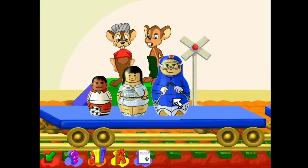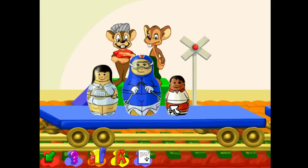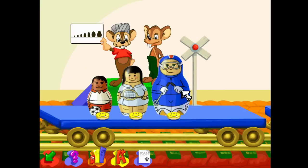Watch carefully as Roquefort and I mix up these dolls. Now, see if you can put the dolls back in the right order. From smallest to biggest. Zero. Dolls in the right place. One. Doll in the one. Good job.